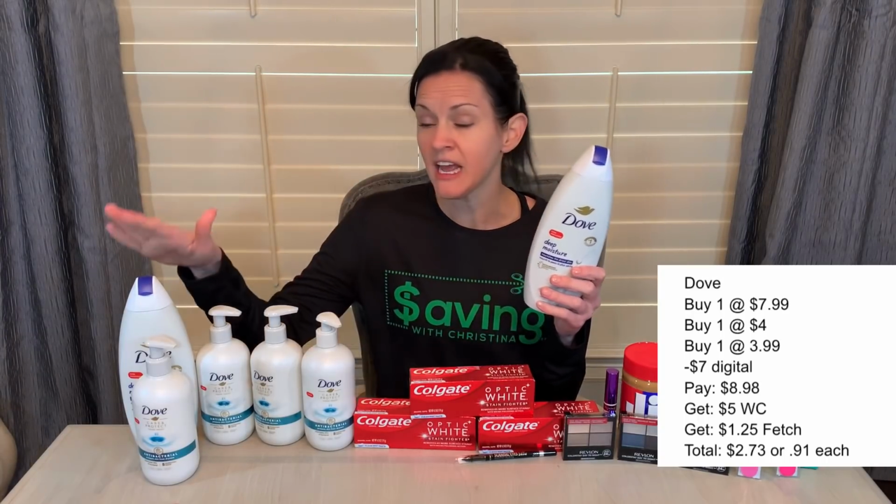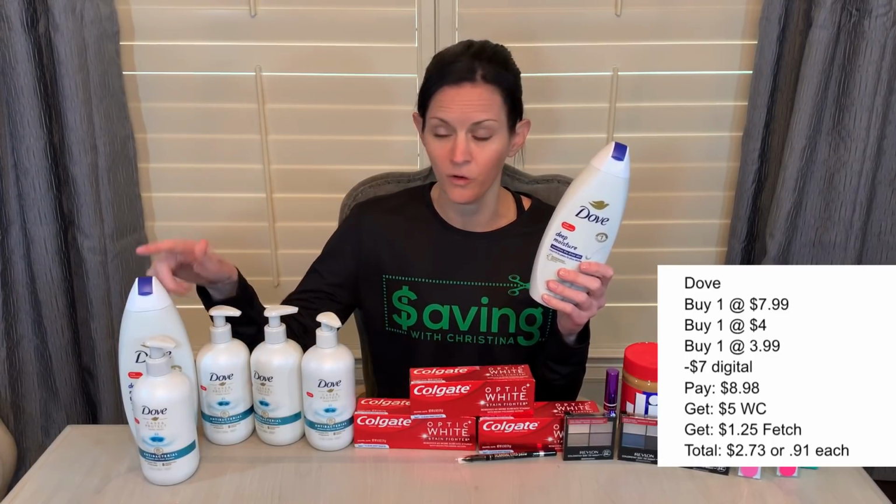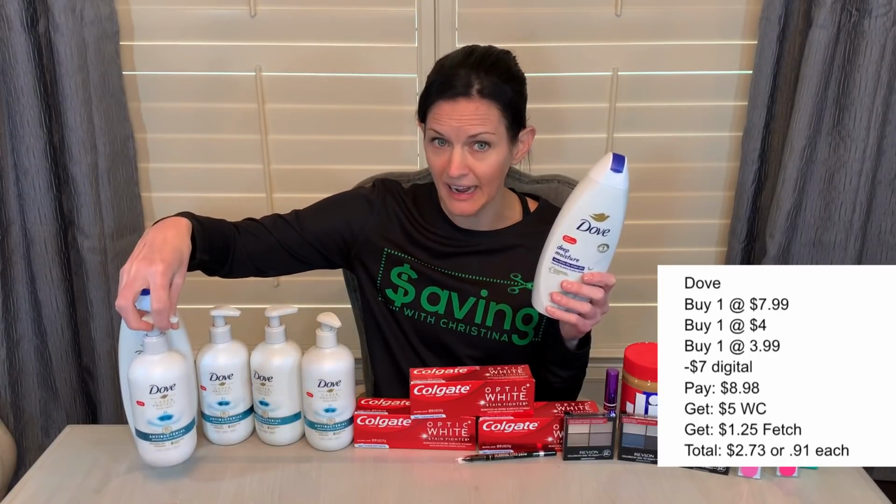There's a second way that you can do the Dove deal, and I did it both ways, and you can do this on your Walgreens account as well. I grabbed 2 of the body washes priced at $7.99. They are also buy one, get one half off. So one will be $7.99, one's gonna be $4. Then I grabbed another hand wash at $3.99.